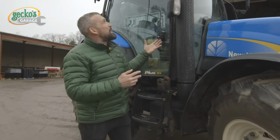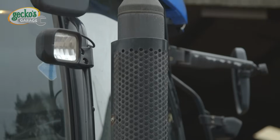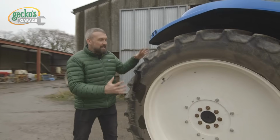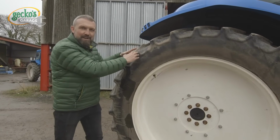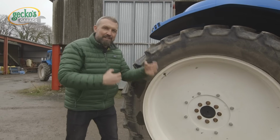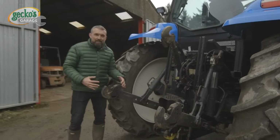This is the exhaust pipe. We don't want the exhaust at the back with all the machinery, so we keep it up front here and it's high so we're not breathing in the fumes. This is the huge tractor tire with big tractor tread here. If it's really wet and muddy in the field, we need as much traction as possible because we don't want to be slipping.